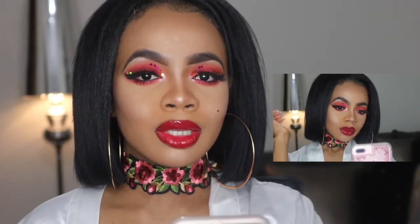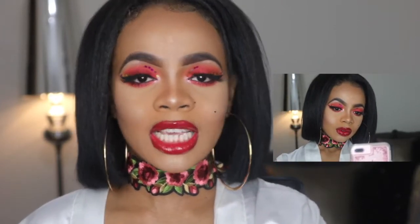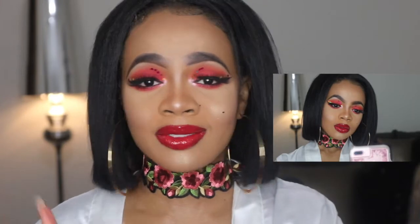Oh my god, wow. I don't know why I always forget that I have this. I honestly should have saved this color for last. Every one I try on, I'm just like, this is my favorite, this is my favorite. But this one, oh my god. It's so pretty, it's so creamy, it's so buttery, the pigmentation is off the chain, the price is even better.